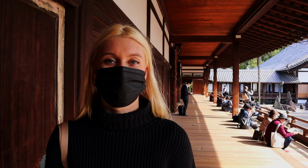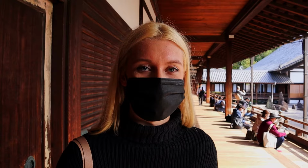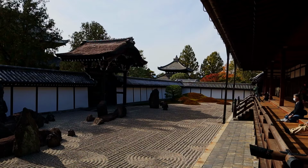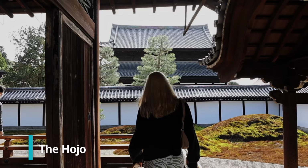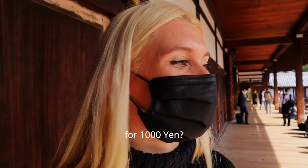So for the 1,000 yen ticket price, you get access to the gardens where we were, but also to this nice Zen stone garden, rock garden. It looks so nice. Very Zen. Well, for 1,000 yen, very Zen.